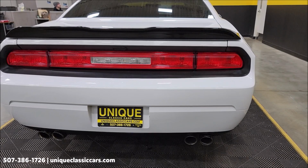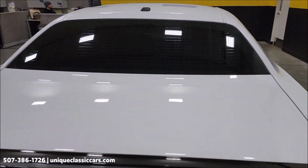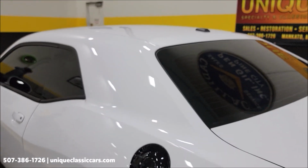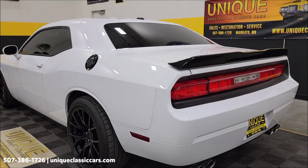Dual exhaust. We're going to fire it up here at the end of the video. Let you hear it run. Check out that engine bay. When we pop the hood, you're going to see there is a JLT cold air intake, as well as a strut tower brace, and you can see that in the still pictures too of the engine bay.